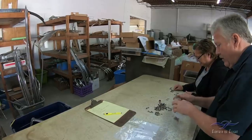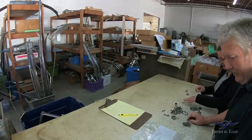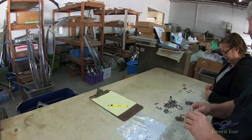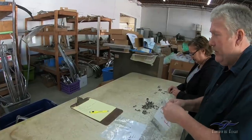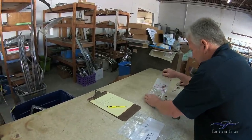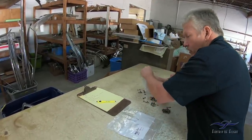And how many people are employed here? I think 18. 19. Is most of your work antique car stuff? Antique cars and motorcycles. Motorcycles mainly, and, yeah, boat and airplane. Yeah, I saw on your website you did airplane stuff, so I was happy to see that. But everything's just got to be old school metal, or aluminum or something.